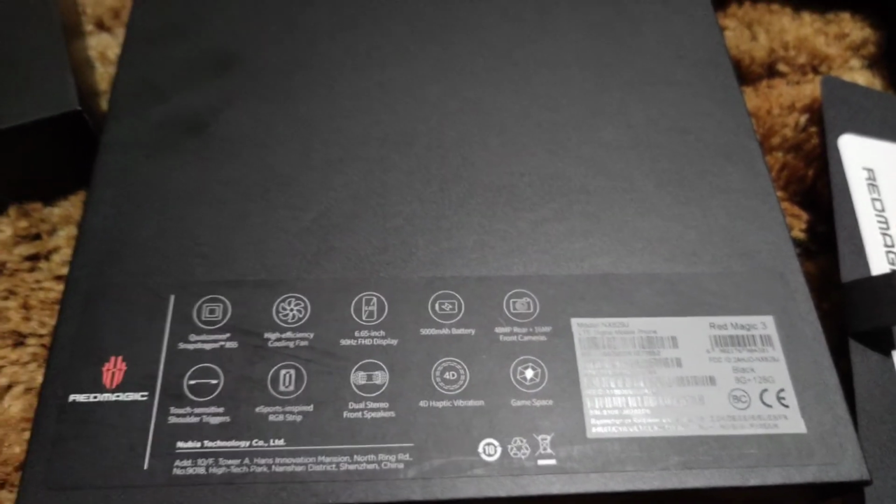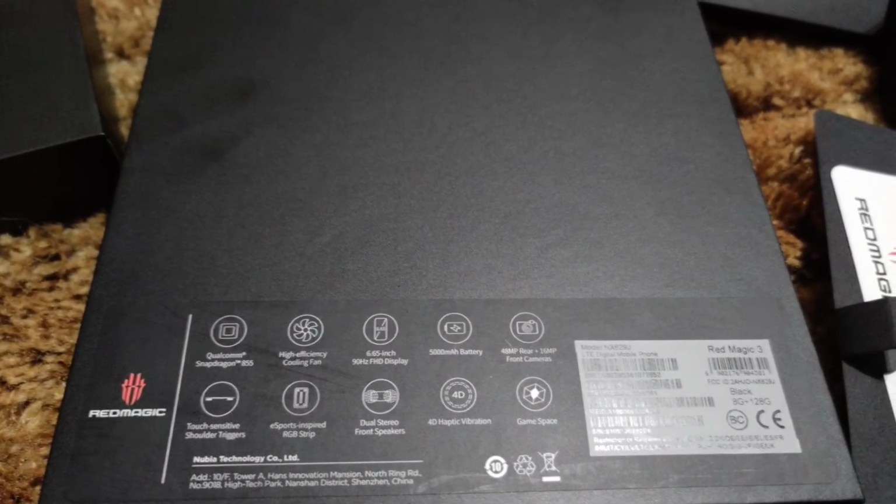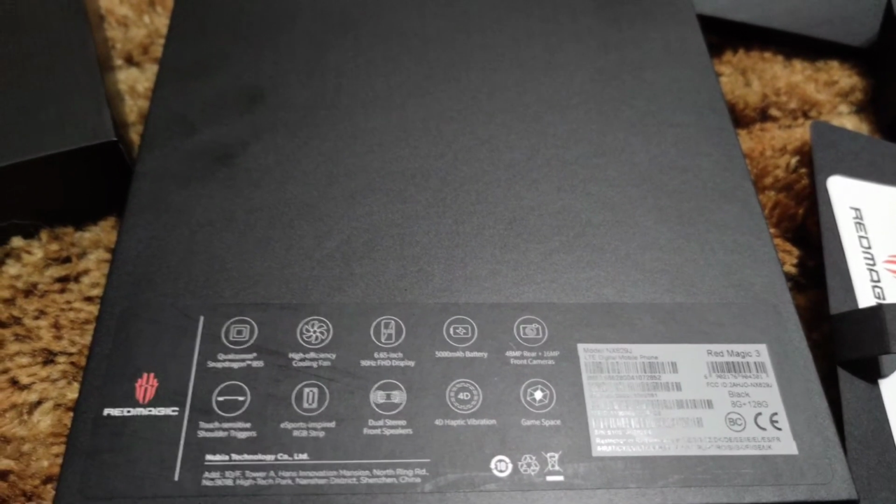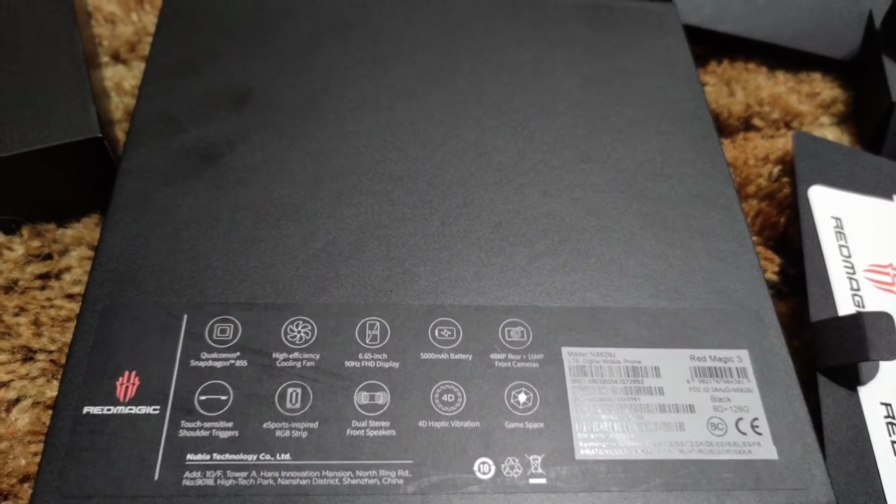Dual front speakers, yes, dual front speakers like the Axon 7. 4D haptic vibration. That Game Space, don't sleep on. I just got done testing it out. It's pretty sweet.